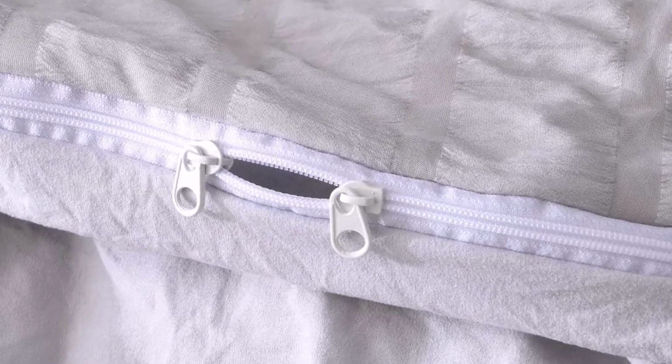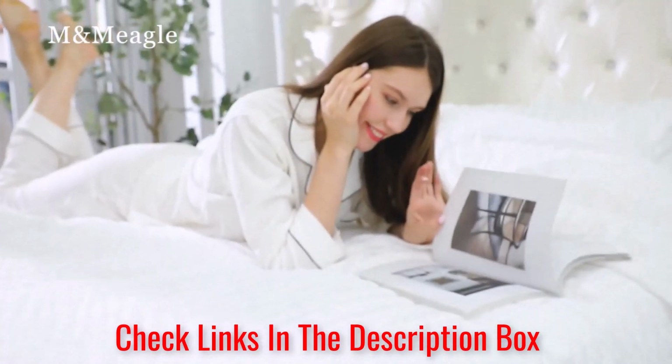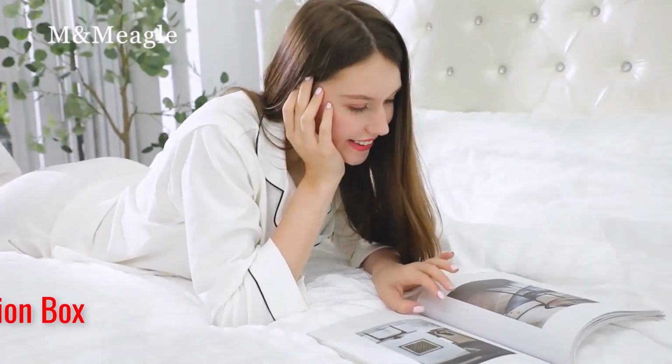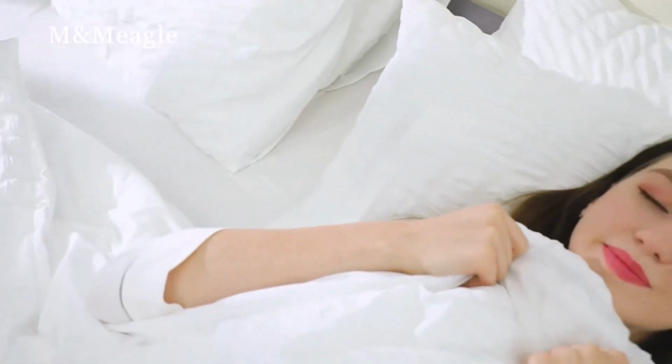What we like about it: lightweight and comfortable. High quality and durable material. Easy to care for. Beautiful, textured design. What we don't like about it: more expensive than similar options.